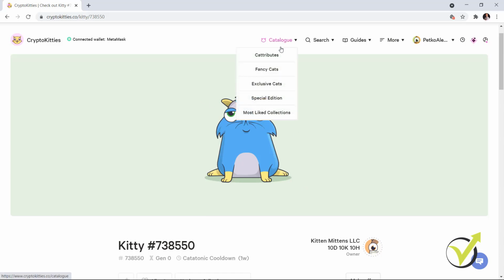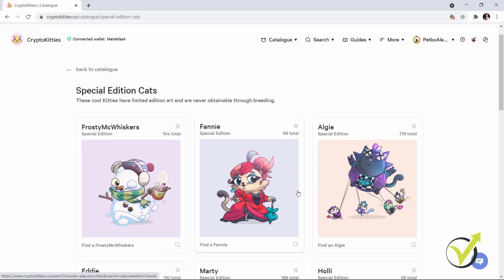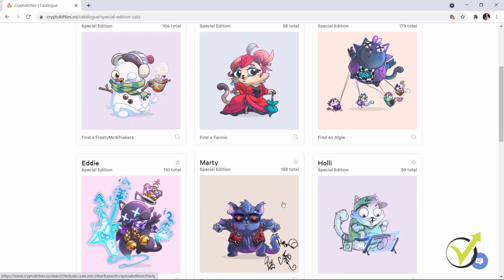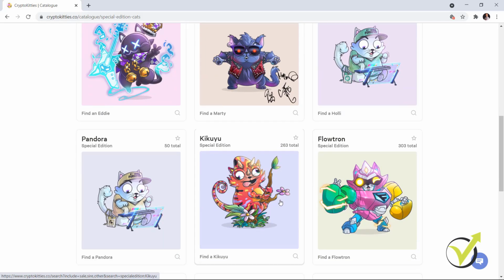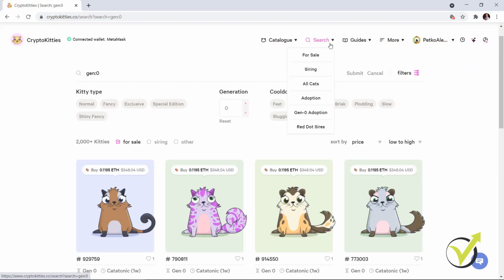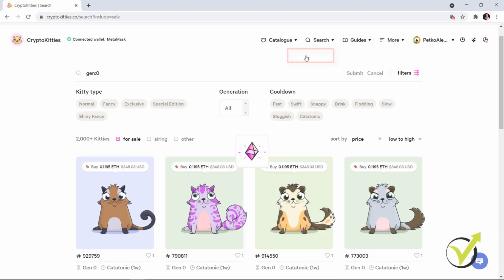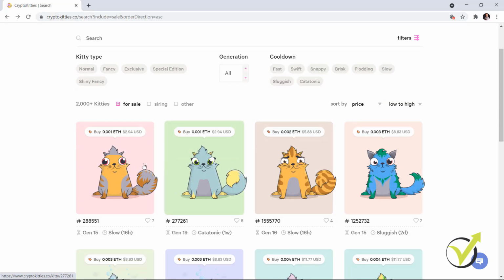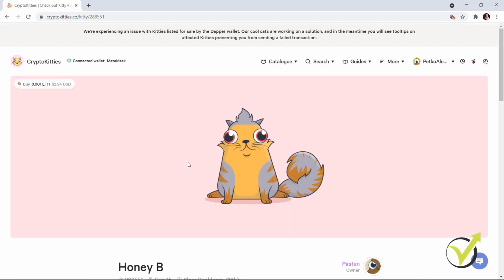So in the catalog you can go through the different kitties, you can go through some special editions as well, and one more time, the more unique the kitty is, or the earlier generation it is, or if it has a unique number, like a roundish number, it will cost a lot of money. But on the other hand, there are some kitties that are relatively cheap. For example, if I click on search and I tap on for sale, all the kitties that are for sale will appear. And you see that the starting point is 0.001 and they are sorted by price. And if I click on the first one, you will see all the info about that kitty.